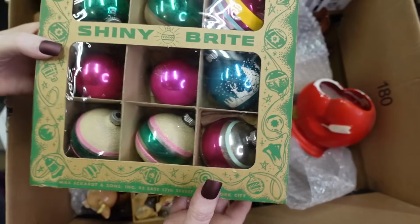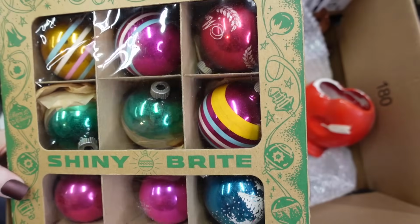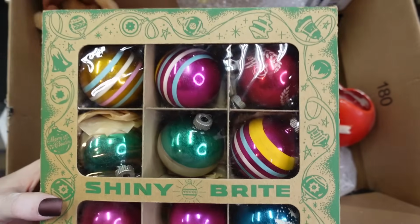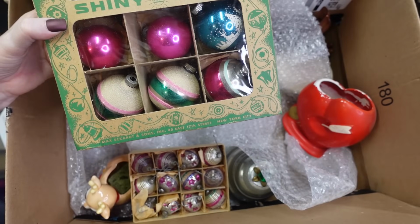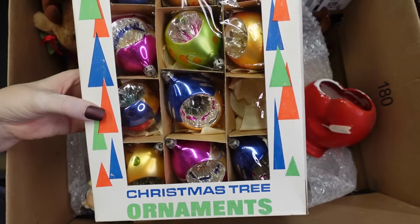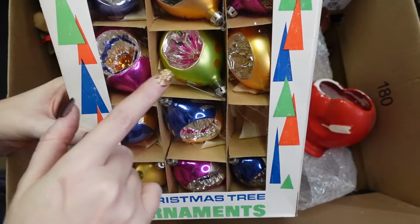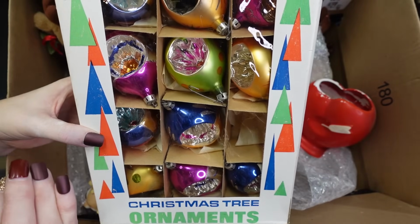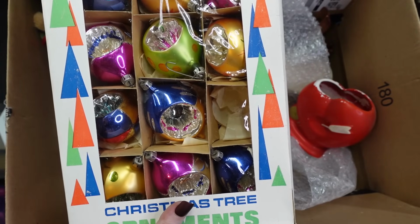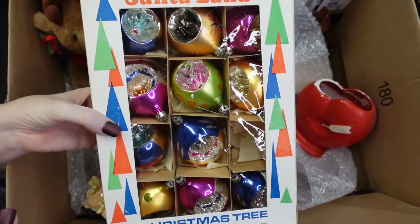I believe this box came actually with the small box. So this is a box of Shiny Bright ornaments. So we have the striped ones, we have some with the mica, a stencil one. So yeah, like I said, I'm pretty sure they came with that small box, so that's awesome. These ones here, I did have him pay up for. When I looked these up, the brand is called Santa Land, right? These are indents, but they're like teardrop shaped indents, and they were selling very high. I think Eric paid, let me see, $52 for these, I want to say. And I think I'll get at least 80 plus for them.